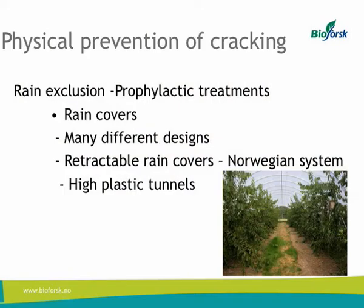What I have been mainly working with over the years is how we can prevent cracking by physical rain covers. How we are excluding the rain, and there are different methods for that. And as I understand now from the rest of the program today, different companies will present their design how to protect the cherry orchards from rain. There are many different designs around.